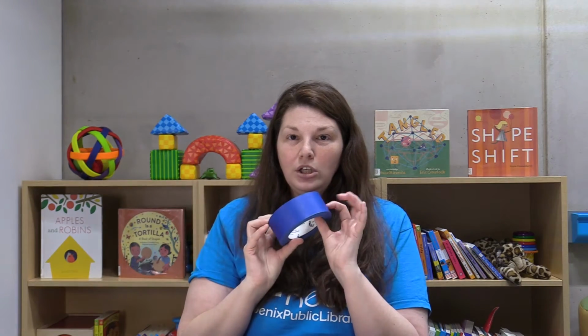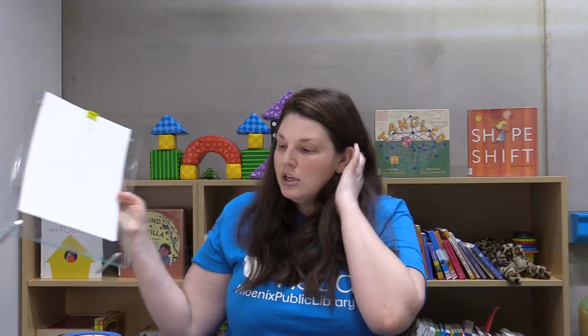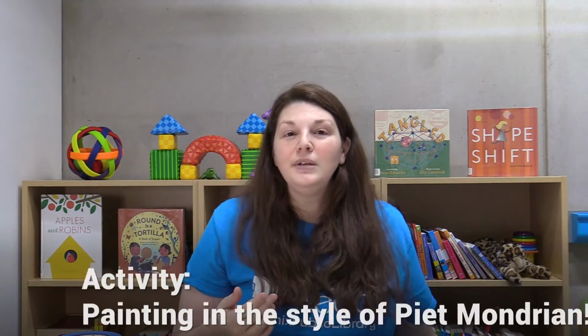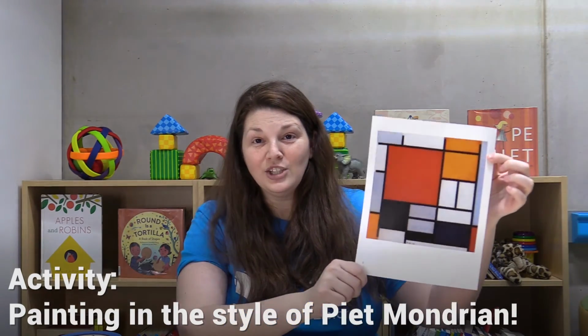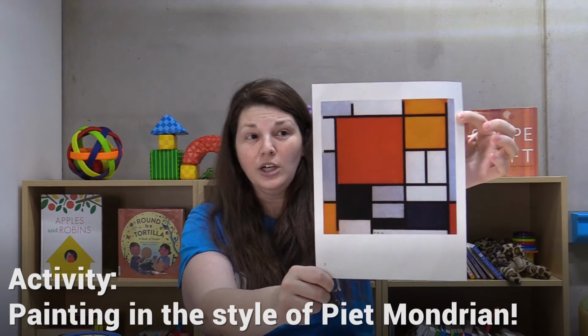Yeah. So for our activity today, we are going to need paper, painter's tape, like this blue painter's tape, some paint, paintbrushes. Here's our paper. So what we're going to do today is we are going to make art in the style of Piet Mondrian. Piet Mondrian was a Dutch painter. This is one of his most famous works.